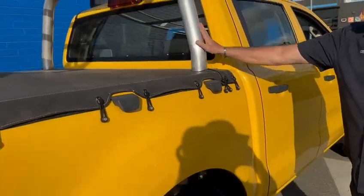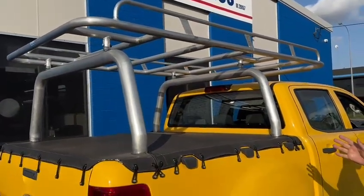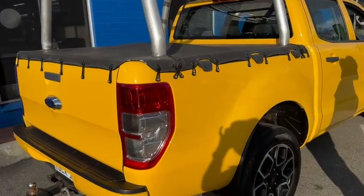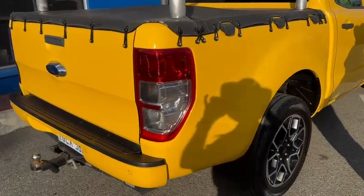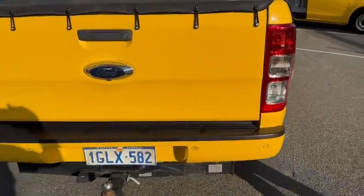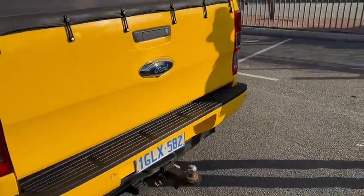Another one to point out here, this is an alloy rack that will hold up to 200 kgs in weight across the top of that. So whether you wanted to turn that into a bit of a camper for the weekend or get stuck into it and use it as a trade vehicle, the versatility and choices are yours. It has got the 3.5 ton tow bar on the back of this one.